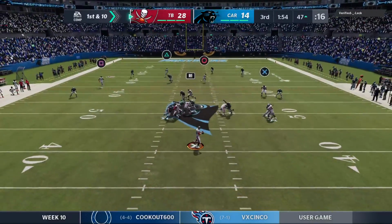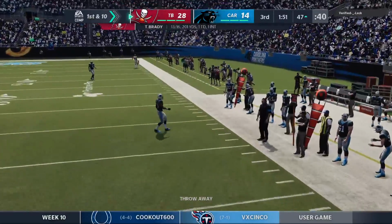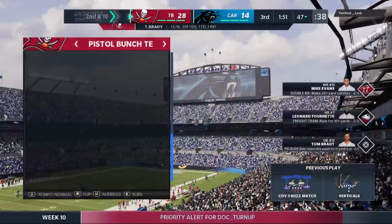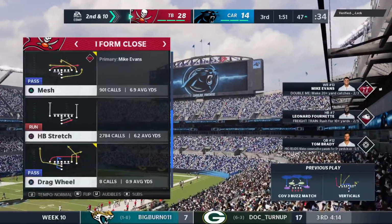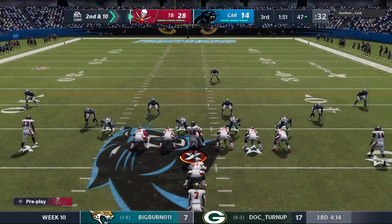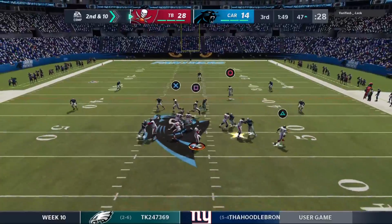Operating from the gun, Brady. And he'll toss this one incomplete. Seeing no options, he throws it away. Something we haven't really seen much of from him, an incomplete pass. Yeah, last week he finished at 70%. This week he's up over 80%. I don't know how you slow him down.